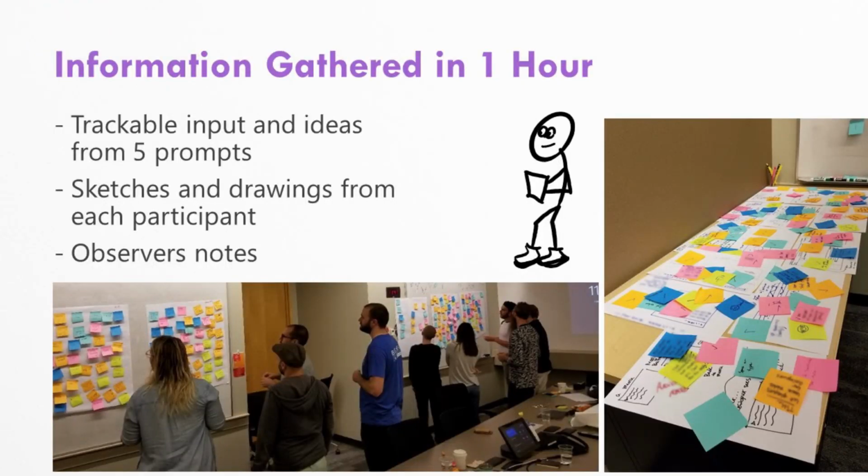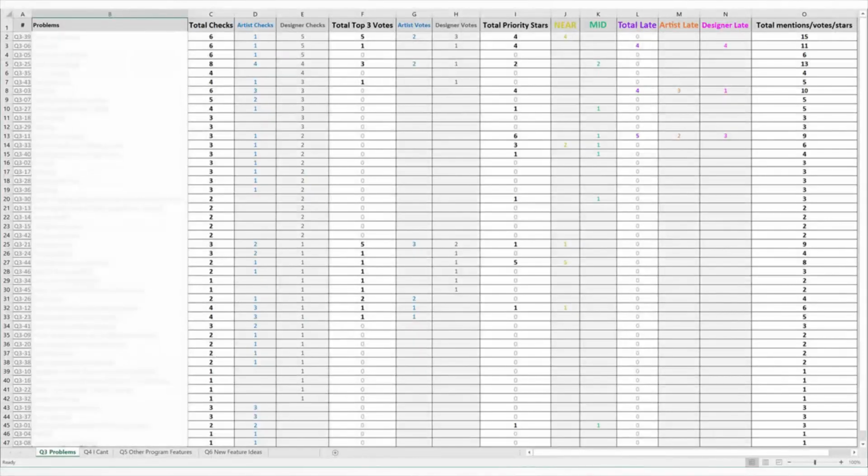So now, in that 1 hour, we have trackable input and ideas from 5 prompts, sketches and drawings from each participant, and observer notes. This is an enormous amount of data, or input really, because it's still very subjective. Just to put it in perspective, this is a spreadsheet just of the sticky notes that ran before. And as you can see, as a researcher now, I can compare total checks to our top 3 votes, artists versus designers.